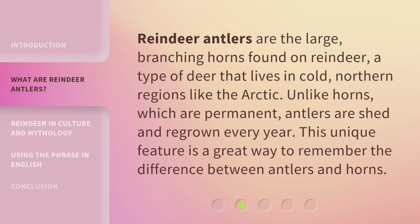Reindeer antlers are the large, branching horns found on reindeer, a type of deer that lives in cold, northern regions like the Arctic. Unlike horns, which are permanent, antlers are shed and regrown every year. This unique feature is a great way to remember the difference between antlers and horns.